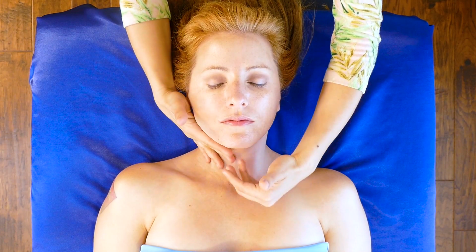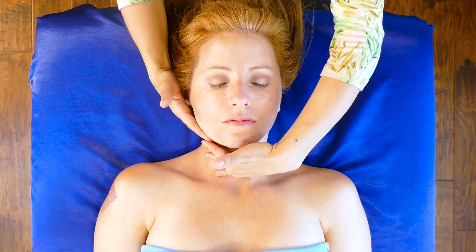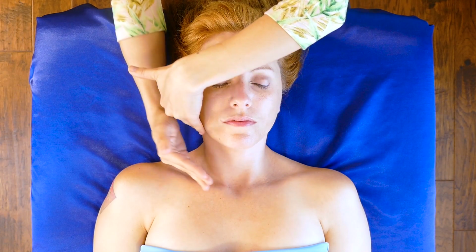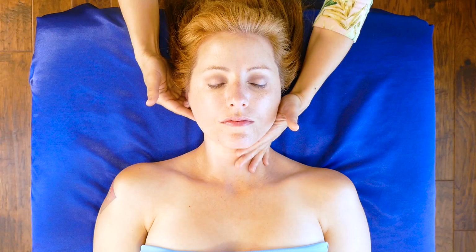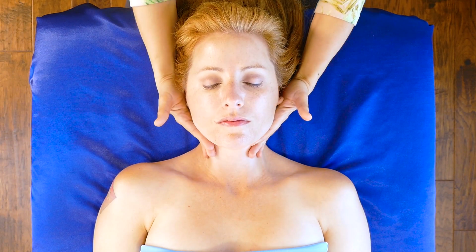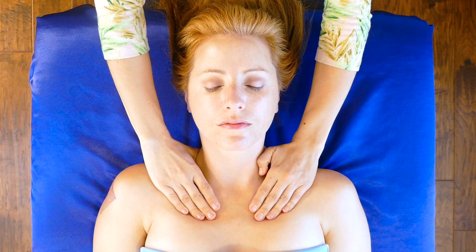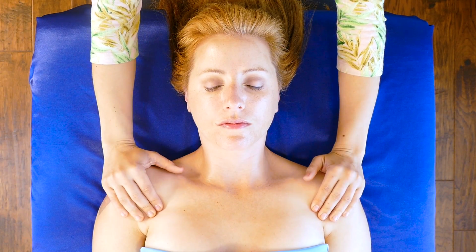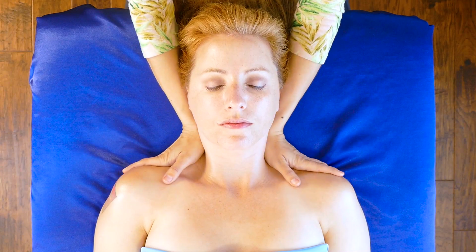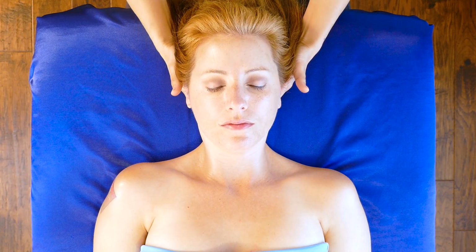And face massage, or massage applied for the skin, is a little different than massage applied just for the muscles. And that's because you're working with the lymph system, which is very superficial. So this type of massage tends to be lighter in pressure.